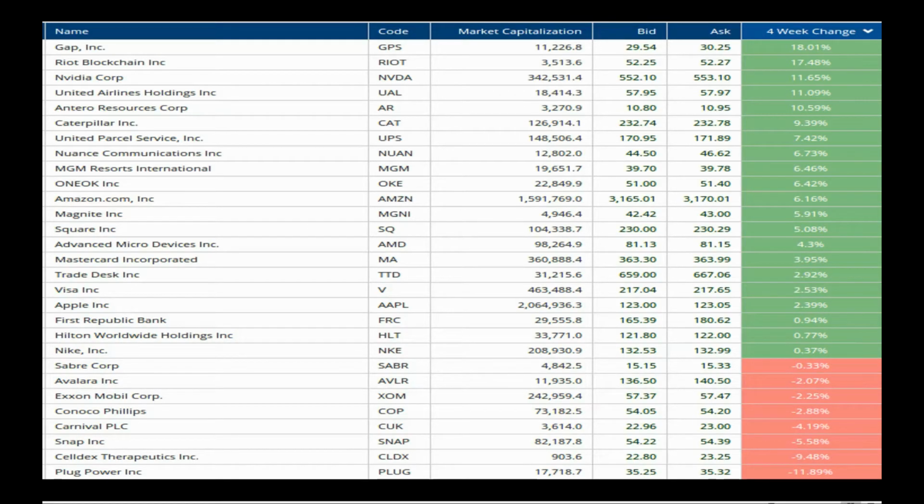Maybe to give myself a little bit of credibility, last month's analysis, as well as calling the bottom in tech, these were the names that were provided, and this is the 4-week change in price. A couple of things to note: CLDX gapped down on earnings, and Plug Power broke key support levels. So although they're obviously minus 9%, minus 11%, hopefully you paid attention to the analysis because you would never have incurred any of those kind of numbers.